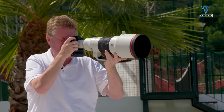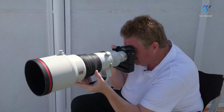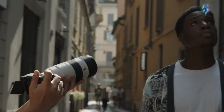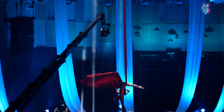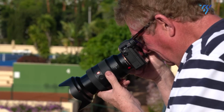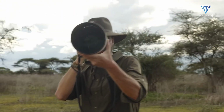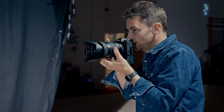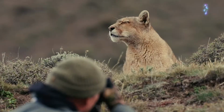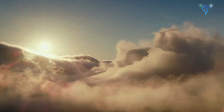It's tailored for photographers and videographers who prioritize precision, low-light performance, and efficient workflows, especially in fast-paced or dynamic shooting scenarios. Ultimately, the decision comes down to your specific needs. Both cameras are masterpieces of engineering and deliver stellar performance, ensuring they can handle even the most demanding creative challenges.